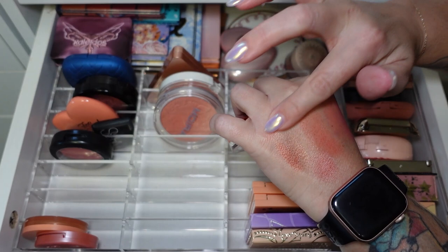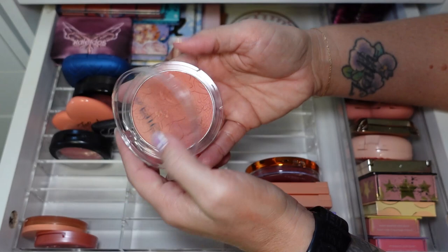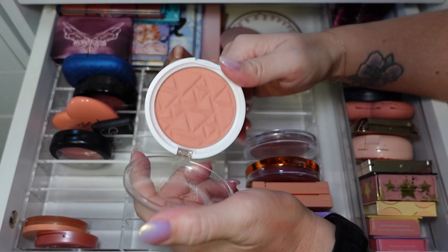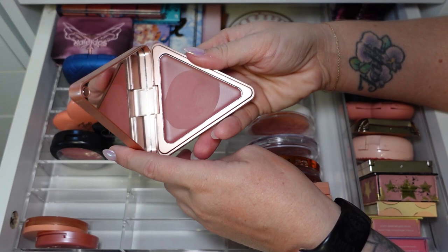Moira, I love the ombre blushes. I have the shade Mellow Pink. Look at that, it's beautiful. Ofra Blush Bellini. Love this, it's so beautiful. And from LYS, this is their, I think, cream blush in Confident. Really pretty. I need to use this more.